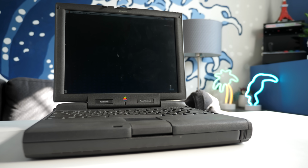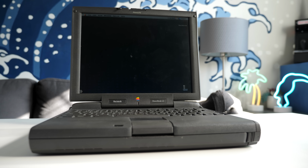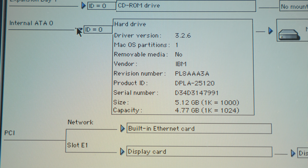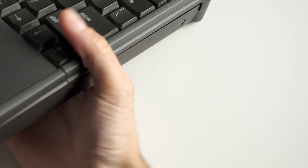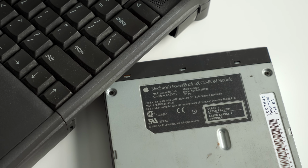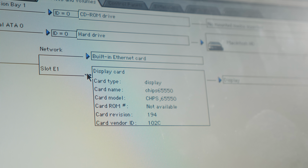The G3 came with a few other small upgrades. Besides the increase to its base RAM, it also stepped up from a 1.3, 2, or 3 GB hard drive to a 5 GB model. It also included a 20-speed modular CD-ROM drive, but since my machine was lacking one, I swapped over the 6-speed unit from the parts laptop. And aside from a faster graphics controller, that was it.